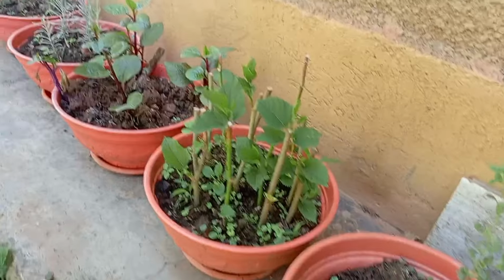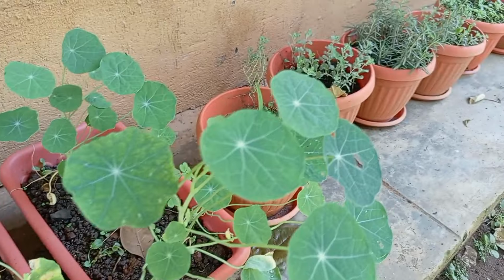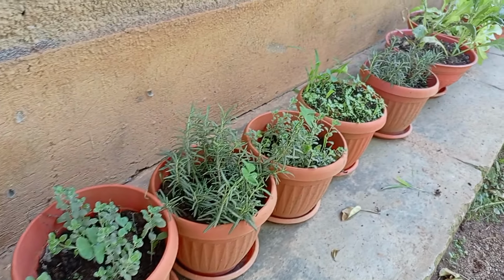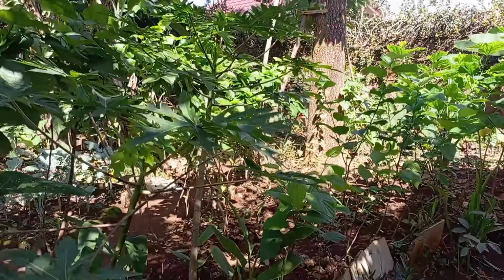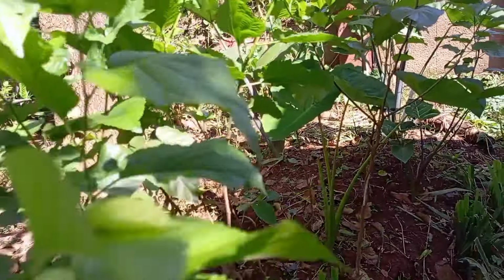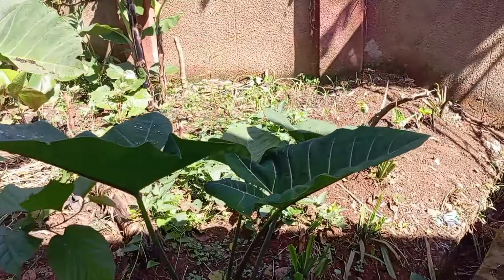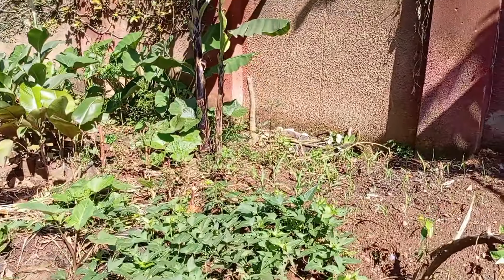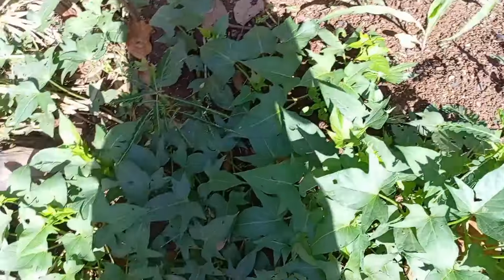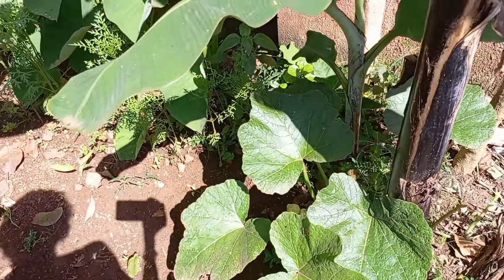If you don't have enough space, you could just do this on your veranda. I also shared this garden not so long ago. We have corn and everything growing. I want to show you the butternut squash. This is corn, sweet potatoes. Our butternut squash.